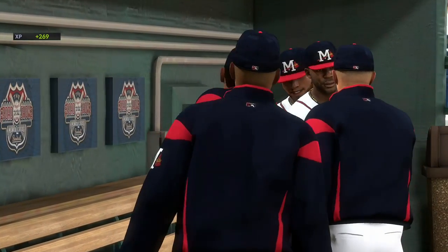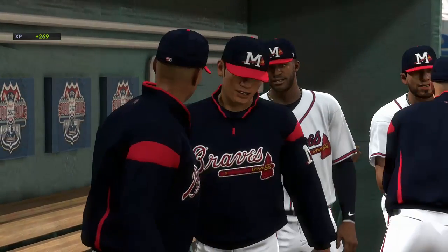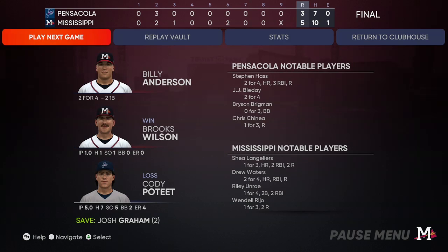Hey, this was a pretty tightly played game. Got a little bit of everything in this. Hitting, runs on the board, key pitching, and defense in certain spots. This one was a fun one to watch.